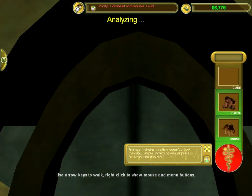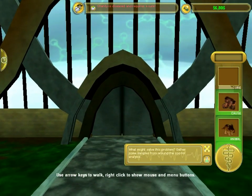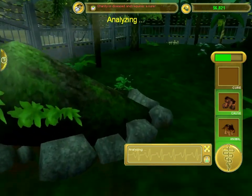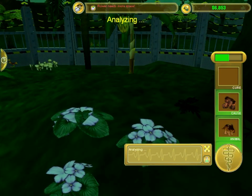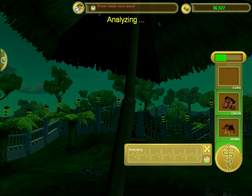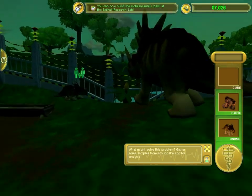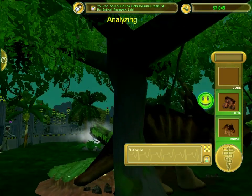Can we get a cure? How on earth do we get a cure so that we can make sure that she's okay? New cure, new cure. Oh, hang on, Charity. This place is such a mess, I swear. Some water? Tree?